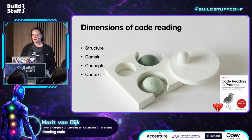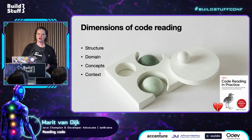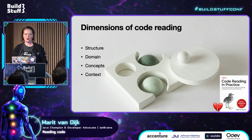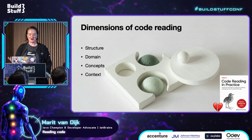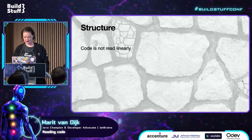So Felienne was writing another book called Code Reading in Practice. Unfortunately, she put that project on hold, but it was on the O'Reilly website for a while, and I read it, or at least what was there. And she talks about 4 dimensions of code reading in this book: structure, domain, concepts, and context.